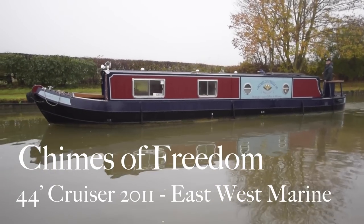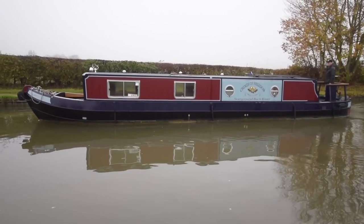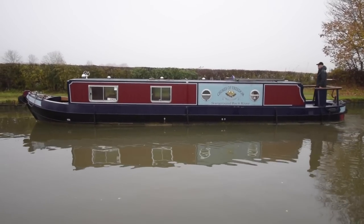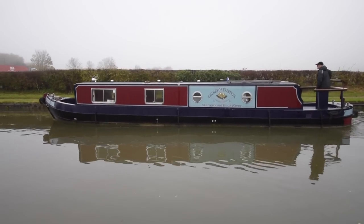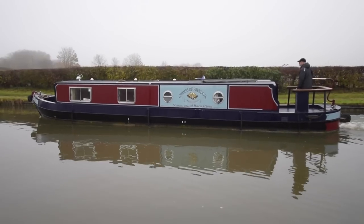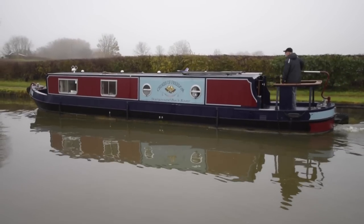It's a miserable day here at Stow Hill in the autumn, but here's a lovely boat to cheer us up. She's called Chimes of Freedom. She's a 44-foot cruiser stern narrowboat built in 2011, built by East West Marine. Quite well known for their fit outs, bamboo, lots of lovely shiny wood. She's in lovely condition actually.